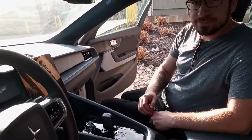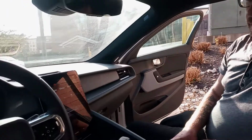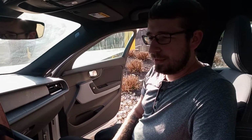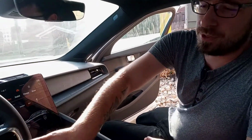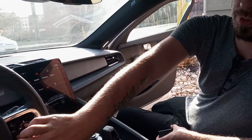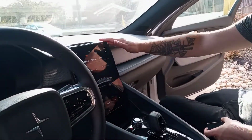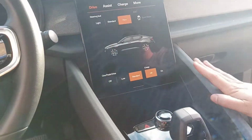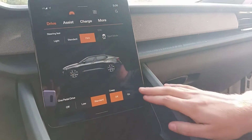So check out their steering wheel, guys. The inside is very similar to how you would see in a Volvo. The steering wheel shape is almost exactly a Volvo, just with the Polestar logo on it. The screen here is going to control basically any settings, very similar to a Tesla or any other electric vehicle.